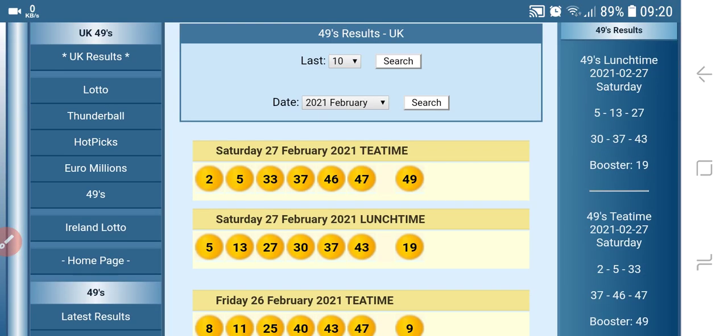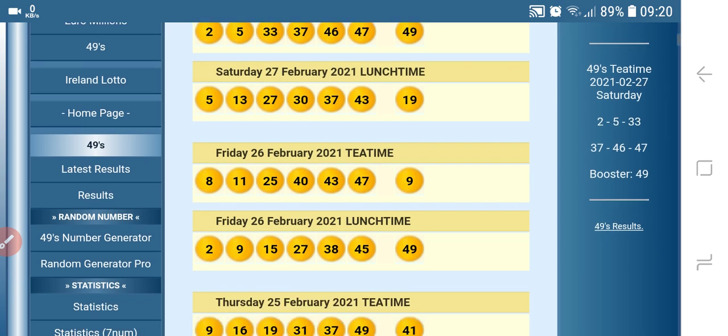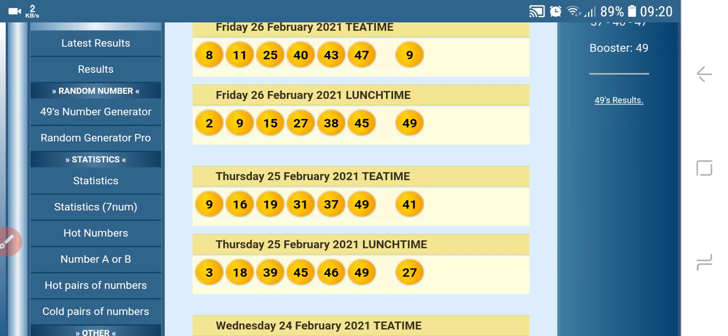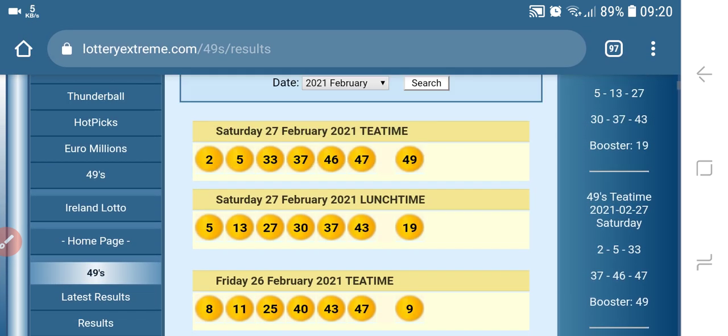Morning everybody. Here I think we're gonna be doing UK 49's. I didn't prepare, guys, as I don't do that, but I saw something interesting on this. I see something interesting. Look, what is it?